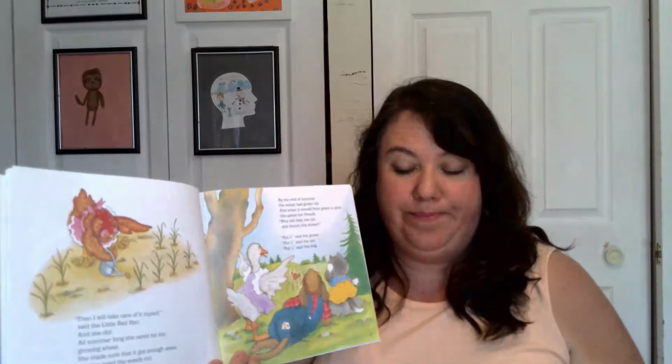"Then I will take care of it myself," said the little red hen, and she did. All summer long she cared for the growing wheat. She made sure that it got enough water, and she hoed the weeds out carefully between each row. And by the end of summer, the wheat had grown tall, and when it turned from green to gold, she asked her friends, "Who will help me cut and thresh this wheat?"